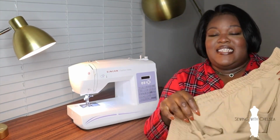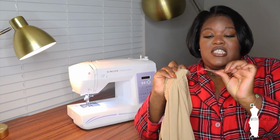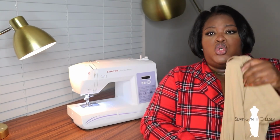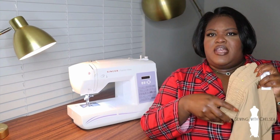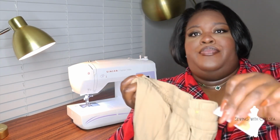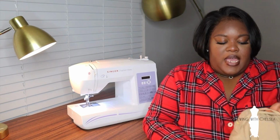So up for today, we have these $5 pants that I got from Old Navy. These are $5.97, and they are just entirely too long, and they're so cute. They're a nylon material, a little bit thicker, very cool pants. Drawstring in the front. Very simple, but they are entirely too long because when I purchased them, all I saw was the $5.97, honey. I didn't see the tall. So, not paying attention, I went ahead and just bought them.